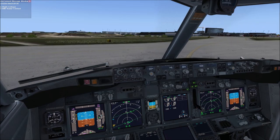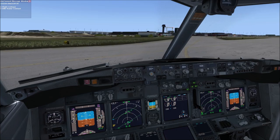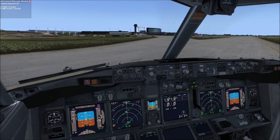Once again, thank you for flying with us today. It has been our pleasure to have you on board, and we look forward to welcoming you on board.